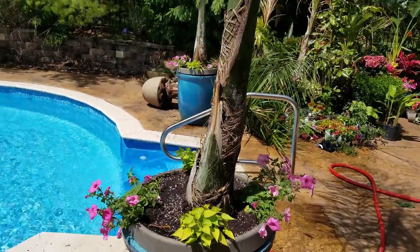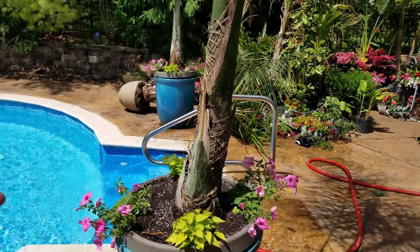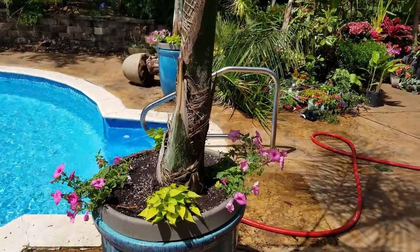I like it. It'll do. I know that palm tree's still on that side. There's supposed to be really bad storms later on today, so I just leave them because they'll just keep getting knocked over and that's not good for them, so they can just hang out there for today.